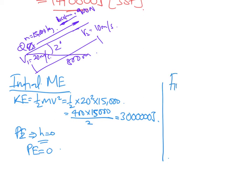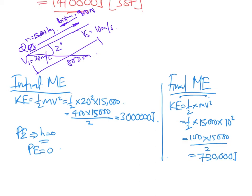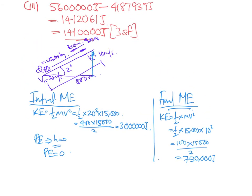Now the final ME. The speed has reduced to 10, so KE equals half times mv square, which is half times 15,000 times 10 square. That's 100 times 15,000 over 2, and the answer is 750,000 joule. Is there a PE? Yes, because it has reached a certain height, so certainly there's PE.